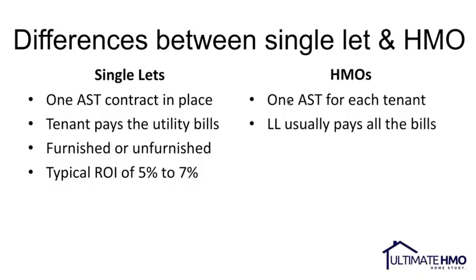Now, I say usually, not always, there are a few exceptions we'll mention later, but imagine that you have an HMO, you should expect you're probably going to be paying all of the bills. Okay, we'll talk about how to calculate what that might be later on. HMOs are usually furnished. In each of the bedrooms, you're going to provide, obviously, a bed, a chest of drawers, a wardrobe. If it's a student accommodation, a desk and a chair.